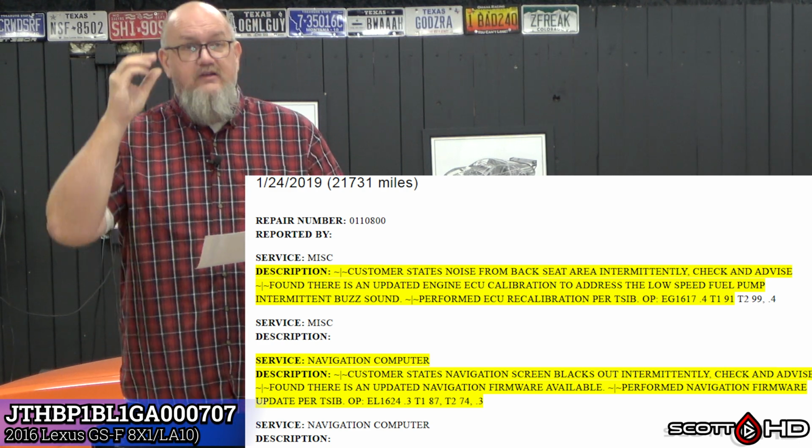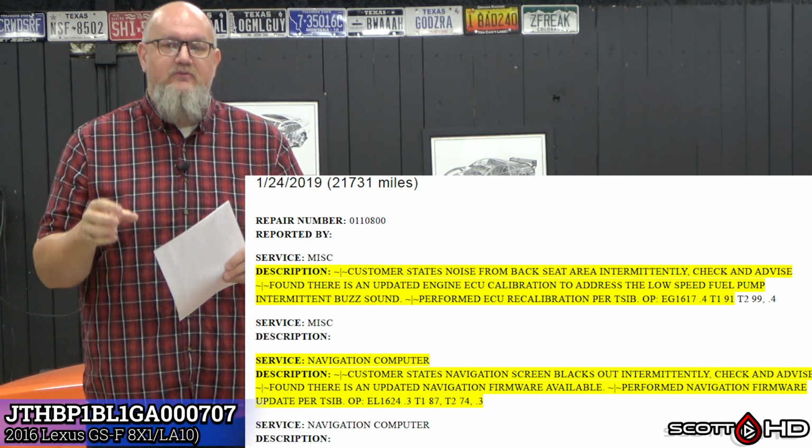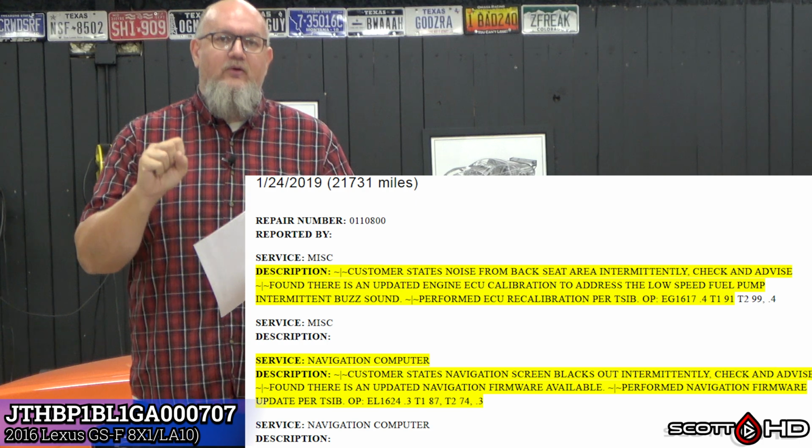There is an issue that plagued some of these navigation screens, or the head units, basically, where the screen would either turn black or it would turn pink and just shut off.